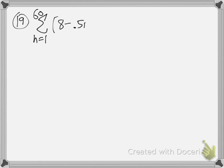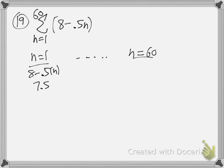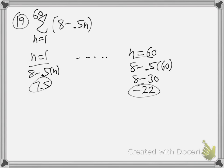I'm going to change that fraction to decimal right away, just easier. Okay, so I just need the first term, which should be 7.5. And then the last term is 60 put in, whatever comes out when you put in 60. Minus 22. First term is 7.5, last term is minus 22. Is that good? And now plug into the S sub n formula.